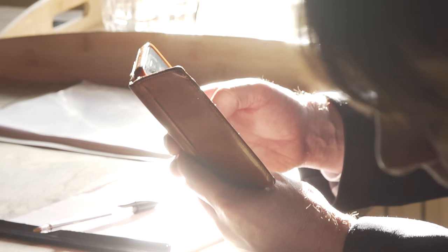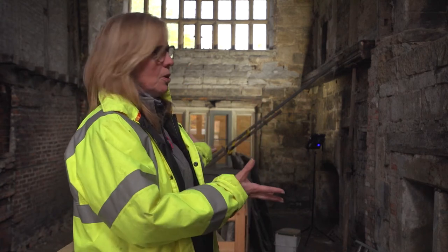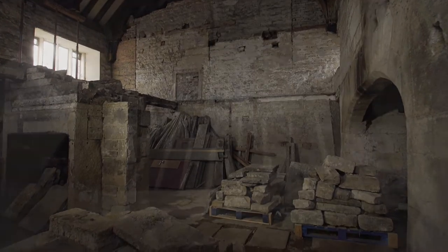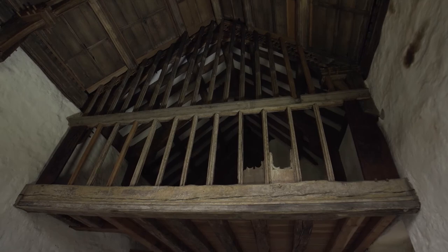The design for the landmark will take in the principal historic spaces of the building. So we're talking about the solar, which you can see here, the hall next door, and the chapel, the chamber block, which were the first in order of development to be on the site, and those areas of most historical interest.